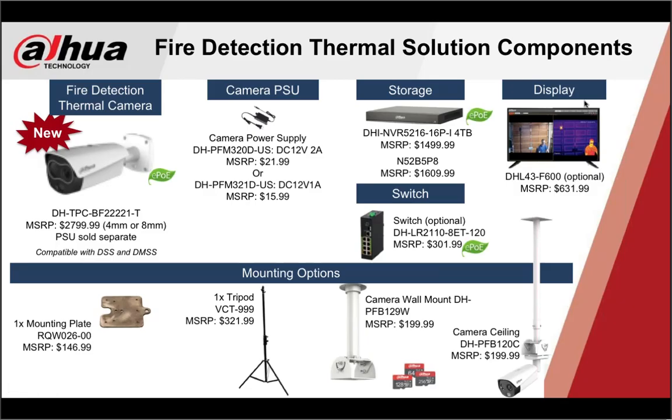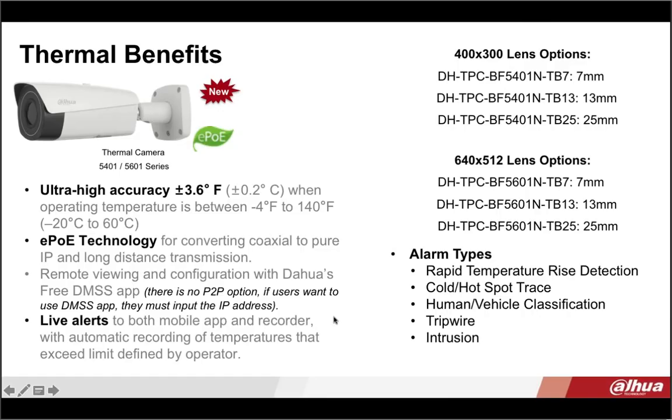And here are some of the accessories that could be used with this camera if you choose to. Depending on how you want to mount it, you could use a tripod. Otherwise, we have these wall mounts or the ceiling mount. We have digital displays, monitors, and storage devices as well.